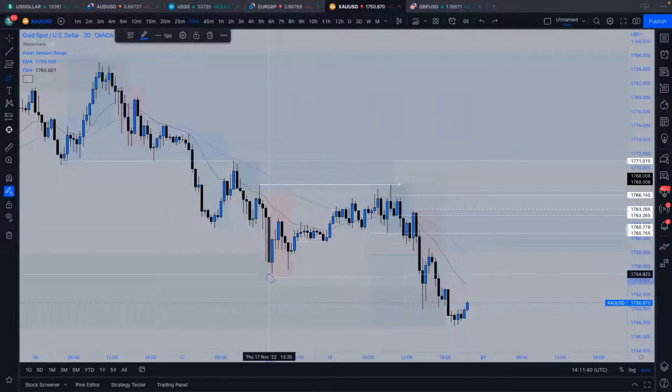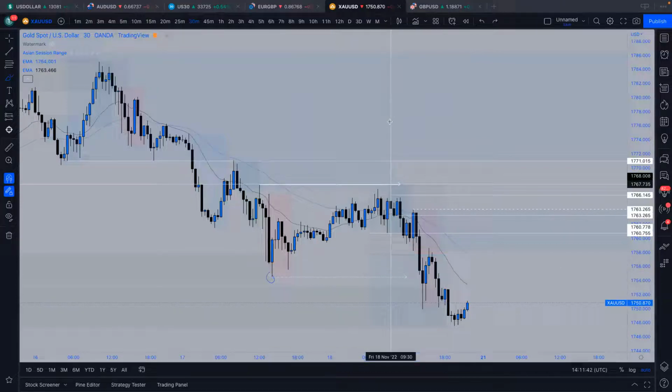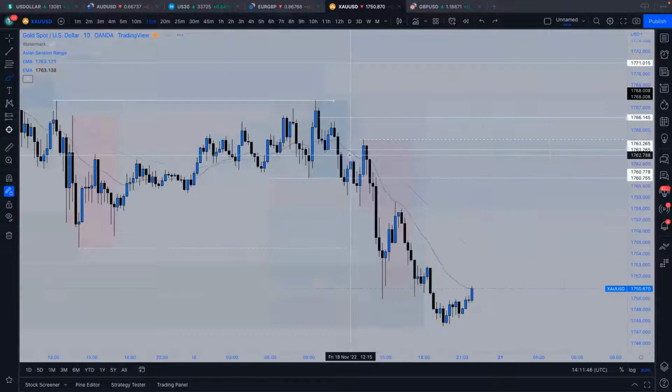What can we see? We have a wick. Price is going to look back down to come lower. Again, with the news, you can see we have these wicks, they get taken out.